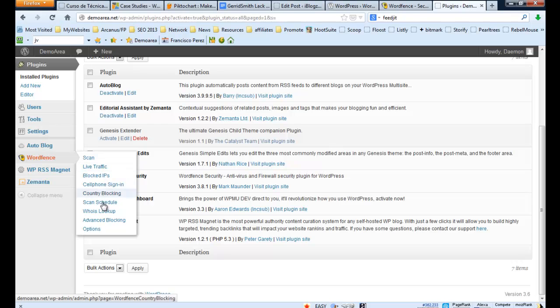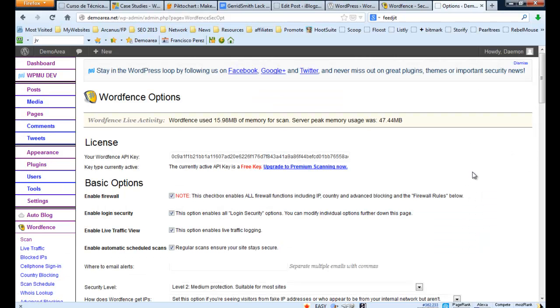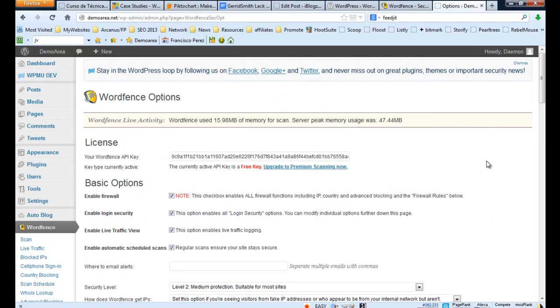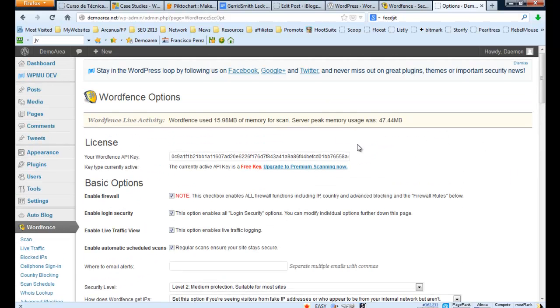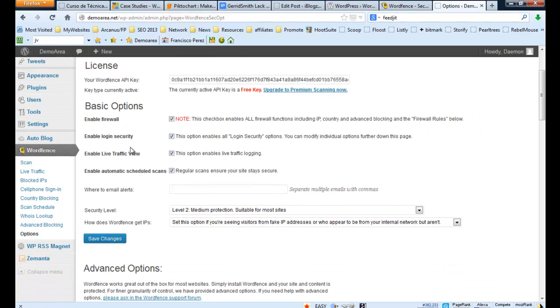The first thing that you want to do is click on the options rather than these other options here. This is basically where the whole settings of WordFence will be set. It automatically generates an API key for you, so you really don't have anything to do with that. There are some basic options here that you can check or uncheck if you want: enable firewall, login security, live traffic view, and automatic scheduled scans.